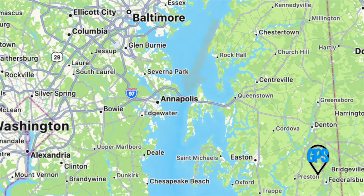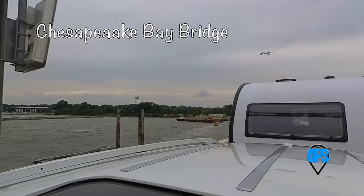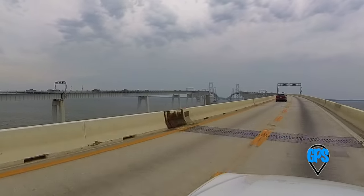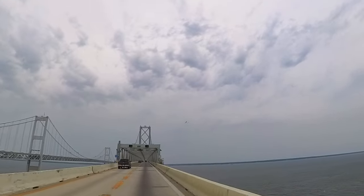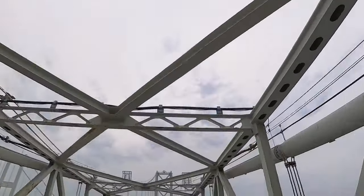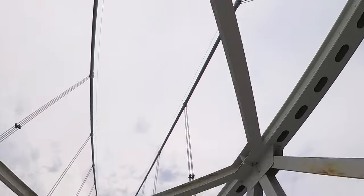Speaking of the Bay Bridge, it crosses the Chesapeake for just over 4 miles or 7 kilometers. A lot of people are so afraid of it that you may request a driver to take you and your vehicle across. My parents lived for 36 years on the eastern shore of the Chesapeake Bay, and I've made so many trips over this bridge, it just doesn't faze me, even on my first crossing with a trailer.